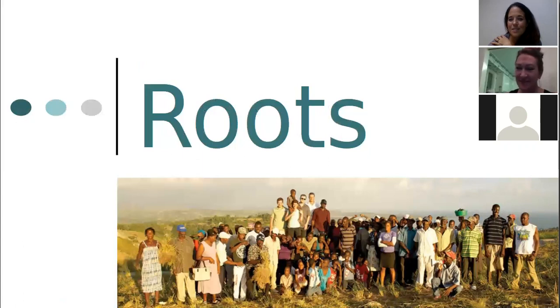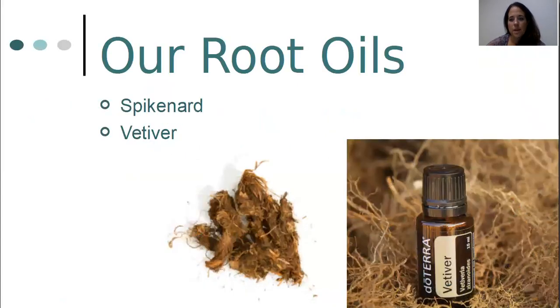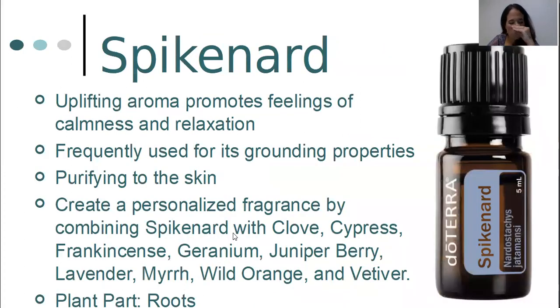Okay, so this picture is actually taken in Haiti, and the root oil that we're going to talk about is vetiver, or one of them. So vetiver and spikenard are our root oils. This is a spikenard root here. When we distill it, spikenard turns green. Have you guys seen it green out of the bottle in your hand? Spikenard's awesome. So let's talk about spikenard first.